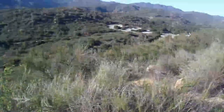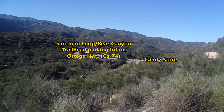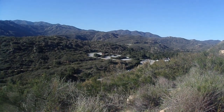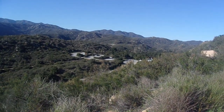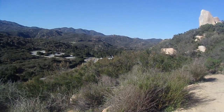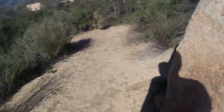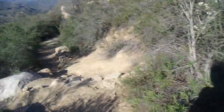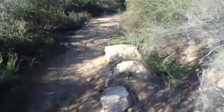Well, folks, this is Brian again. I'm approaching my last 10 minutes of hiking. That right there on the north side of Ortega Highway is the hiking lot. I guess the trail lot. A lot of spaces for the San Juan Loop Trail, and of course across the street here, the good old Bear Canyon Trail. Kind of hard to see, but on the right side is the candy store again. I am making my last 5-10 minutes of my hike, and that'll be it. As usual, it's a pleasure being on the trail, and I hope you guys enjoy it. I will see you one last time at the trailhead sign.